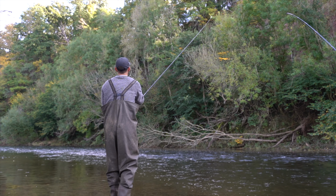You going for it? Nope. Park here, will we? Let's walk. We're going for the walk in.